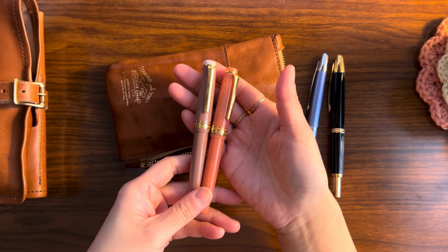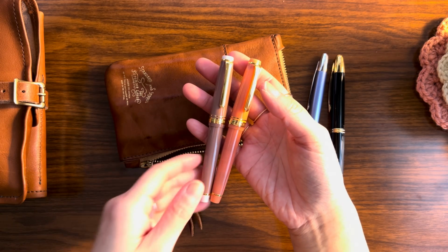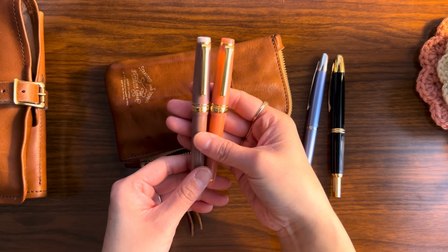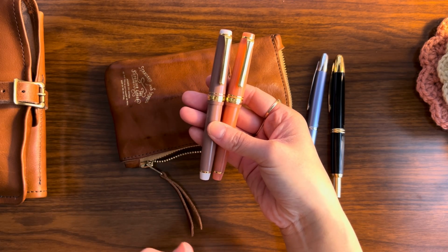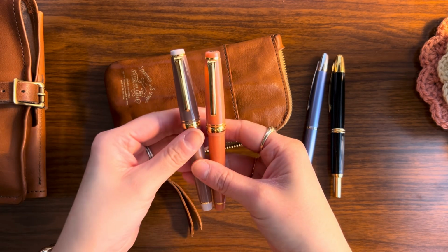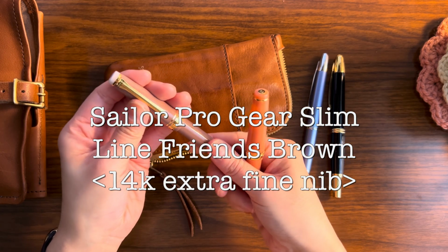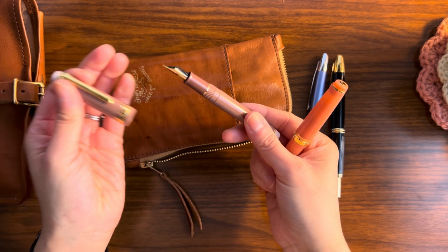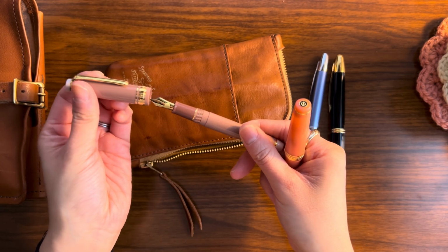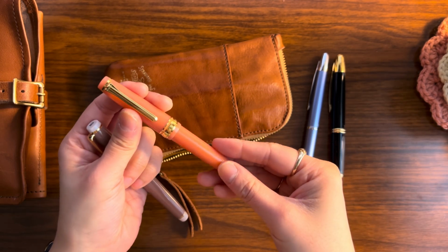I had a discount code, and when I hit a certain threshold, I got free shipping. So this felt extremely indulgent. And up until my most recent purchase, I considered my collection done. This is the Pro Gear Slim Line Friends in brown, and it is the extra fine, which I love. I love this extra fine so much. And then this one is the fine, which I also really love.